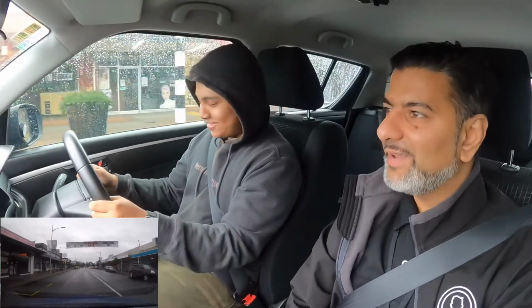No, I don't want you to speed through every orange light if that's what you're thinking. That's why I was laughing, because you said that if it's orange and the guy's right behind you, then just carry on through. I was like, good luck explaining that to the police. No, that's exactly the situation.